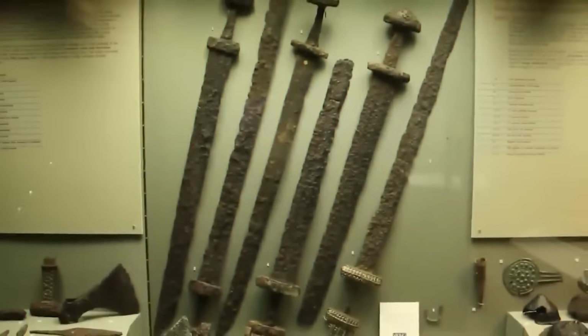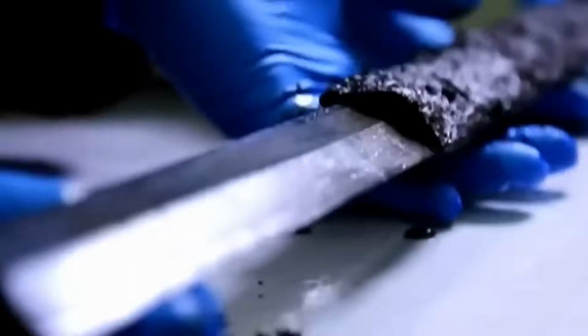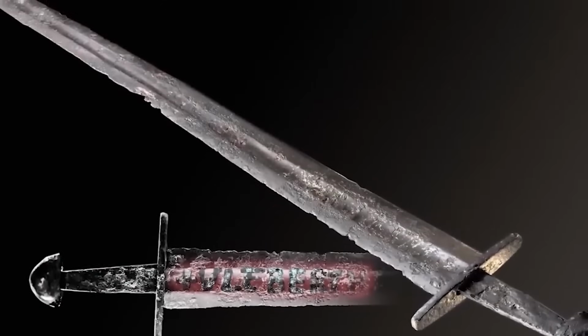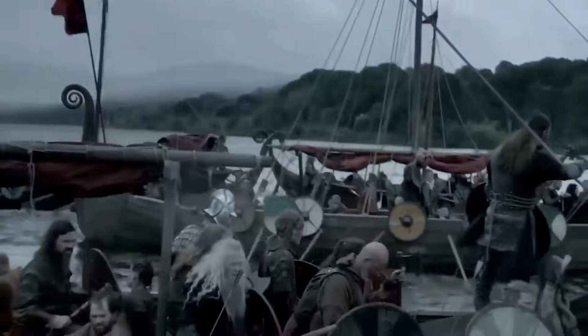The Ulfberht swords. And speaking of advanced technologies from the past, the Ulfberht swords are another mind-boggler. These Viking weapons were forged using steel that rivaled modern metallurgy. Found throughout Europe, these swords were incredibly durable and so finely crafted that they often bore an inscription that translates to Ulfberht, a name that could be the signature of a master swordsmith.